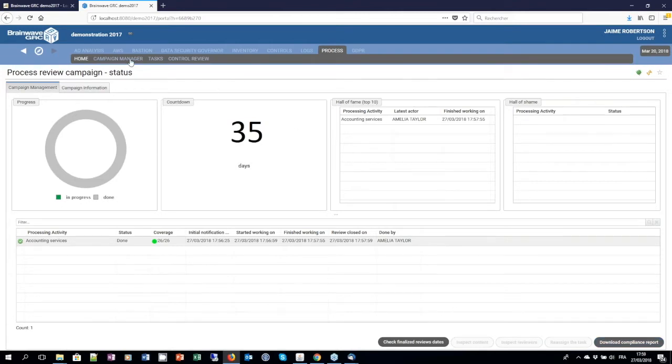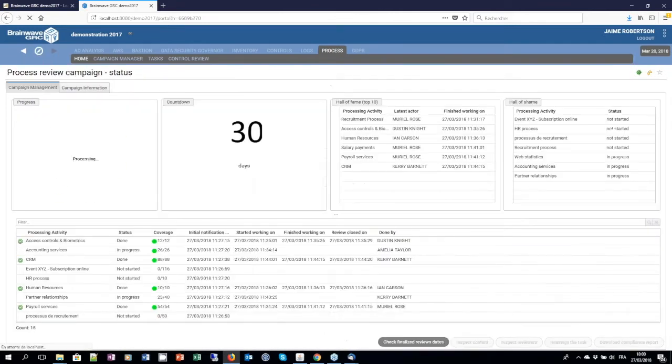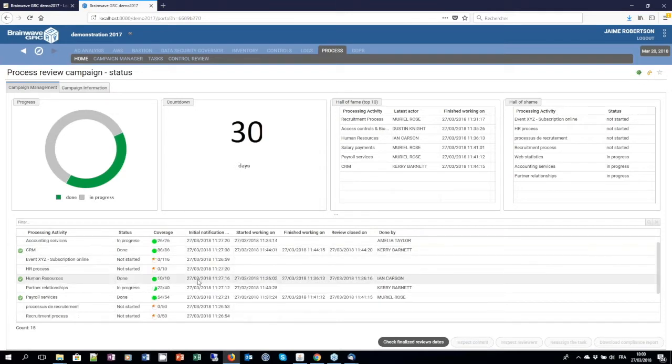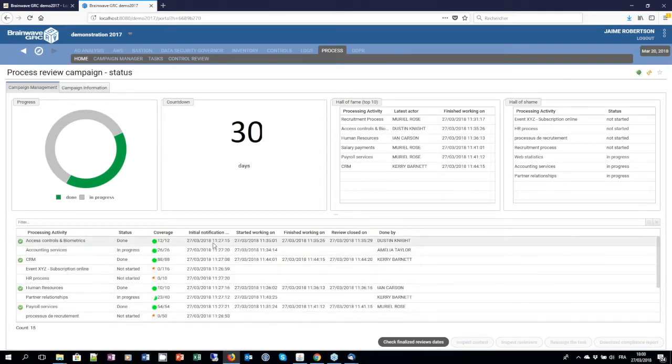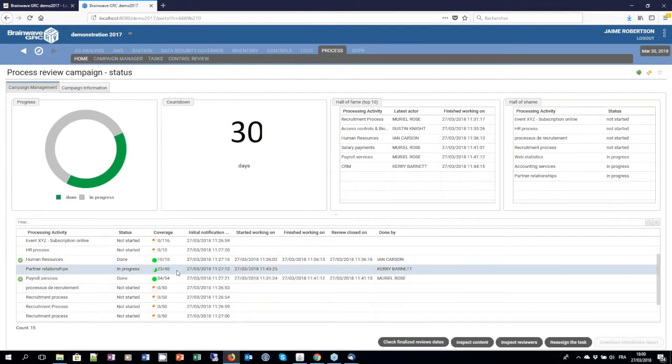Okay, so using the campaign manager, you can schedule these reviews automatically on all your processing activities. The reviewer will connect directly to the solution, so they will have access to the same information regarding their own data. And if you have lots of reviews to conduct, you can just monitor them here using the campaign manager and check which ones are already done, which ones are not yet finished, like this one.